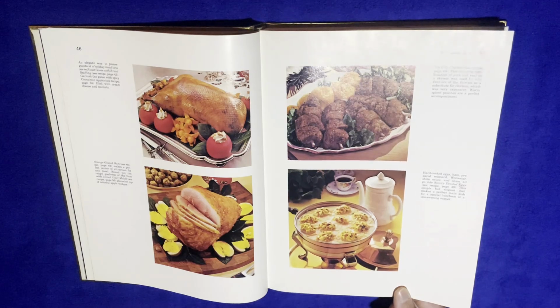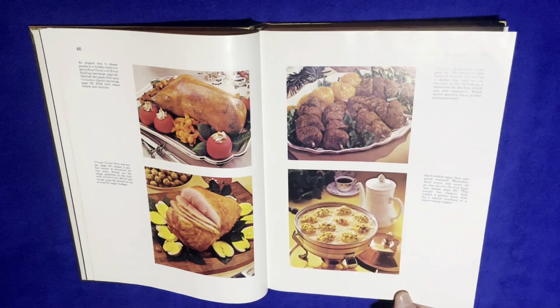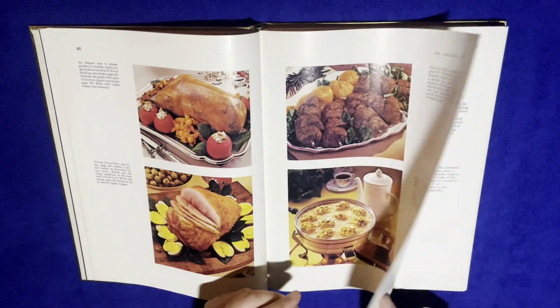I guarantee if I made deviled eggs on a date, she'd probably slap the fuck out of me.